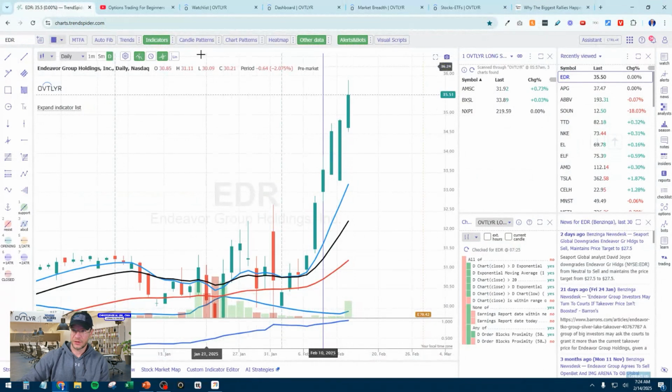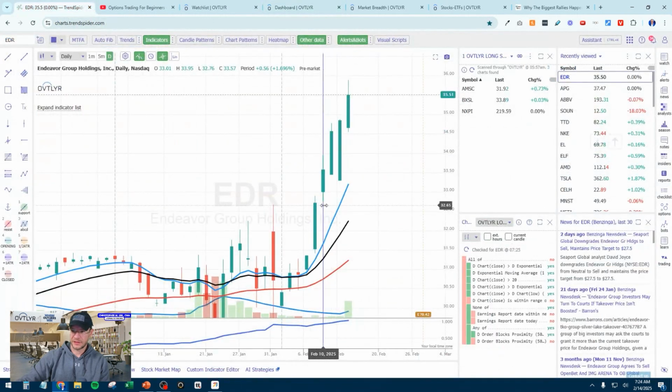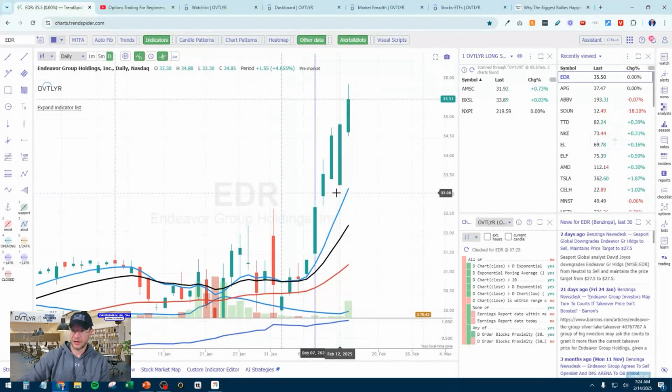So what date would that have been? G21. Now it obviously continued on. And G21 happened on February 11th. Oh, hang on. I must have got the wrong date right there. Signal was February 7th, not February 10th. 7th. There it is. So one day prior.